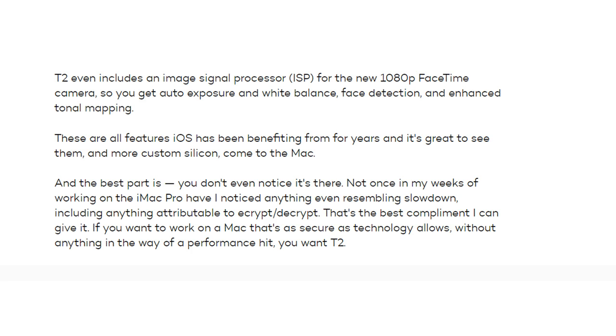Not once in my weeks of working on the iMac Pro have I noticed anything even resembling slowdown, including anything attributable to encryption. Benchmark timing results look very good for the iMac Pro, which comes in fastest of the 10 systems I've tested over the last 5 years by a notable margin. These systems include recent MacBook Pros, the Mac Pro from 2013, and several Linux servers, to encrypt, decrypt. That's the best compliment I can give it.